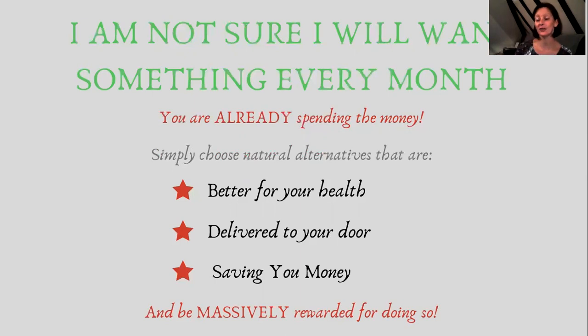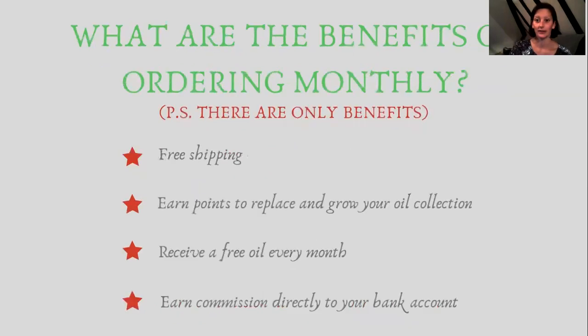So if you're still not sure that you will want something every month, I'm going to post a picture in the comments below, and it is in the ebook, but it always makes me laugh. It just gives you an idea of all the things you could replace with essential oils if you have them. Okay, so it should make you laugh, I think. So check it out.